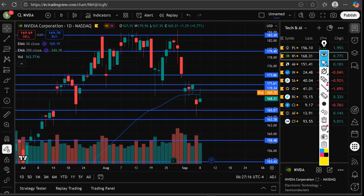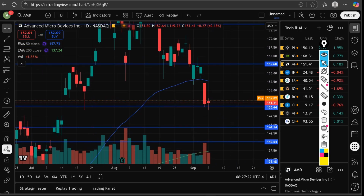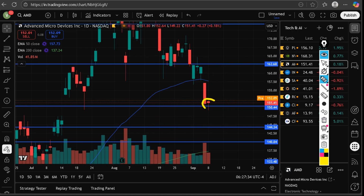Now let's move on to our next one, that is AMD stock. In the previous trading session, it tested this level of 150.44, which was the support level. We saw a 0.1% up move here, and it gave a closing above this support level, this 150.44. You can see that it tried to break below this price in the previous trading session. This support level, it tried to breach this level, but by the end of the trading session it sustained it and gave a closing above this price.